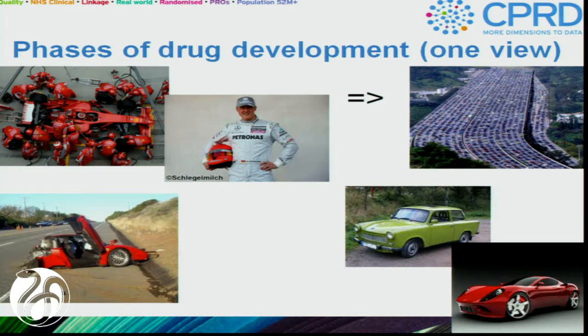Phases of drug development, and this is one way of seeing it, and I think most of you will kind of agree with that in some ways, is what we have currently is the kind of, and this is Ferrari, a new drug to be launched in the UK. It was developed very well, lots of close monitoring. The GCP inspectors were very happy. There was close monitoring at any time of how Ferrari was doing. And this was done in the Formula 1 healthcare center and then repeated in the Formula 2 healthcare center.